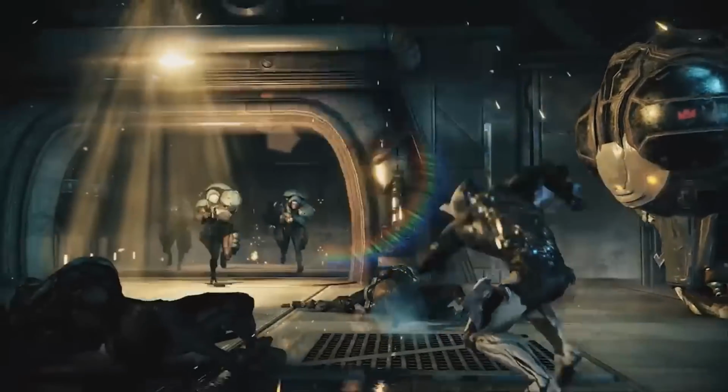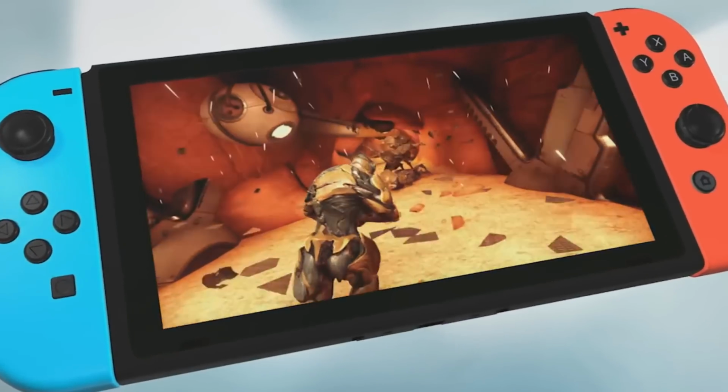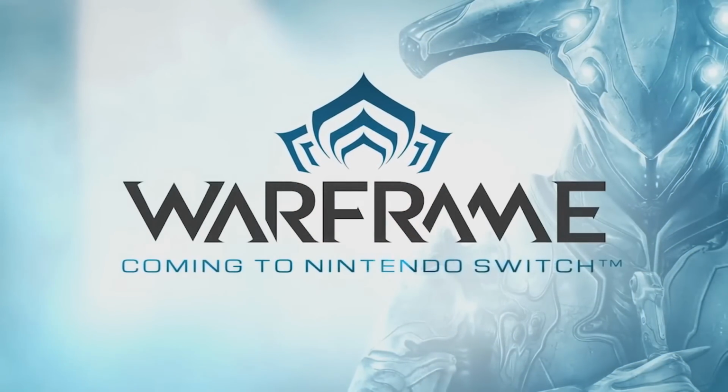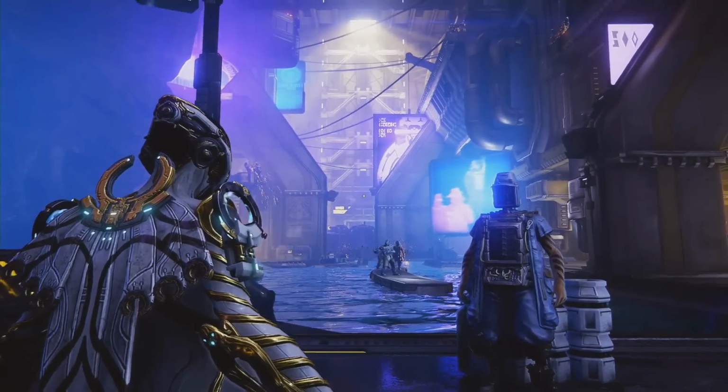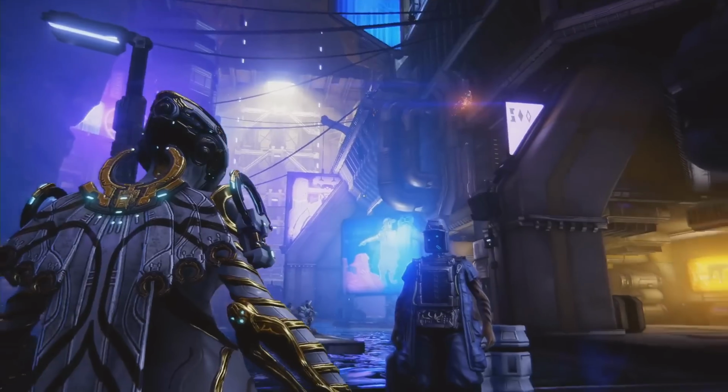After that, we're moving into major announcements now. We'll be going live on the Nintendo Switch, so anyone who has a Switch will be able to play Warframe when they do release it. Now, moving on to the Venus open world landscape, we're going to start with the player hub, the Fortuna Town.